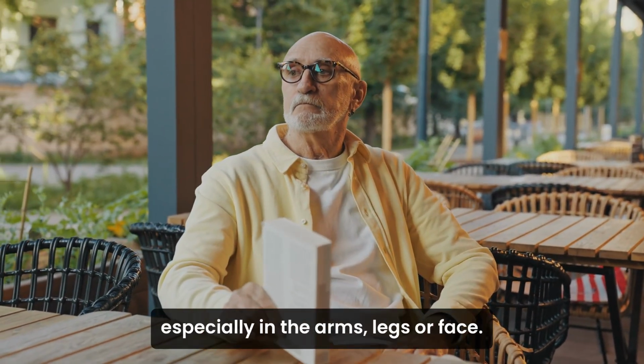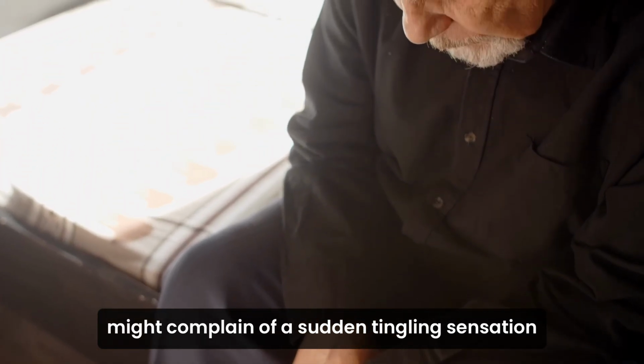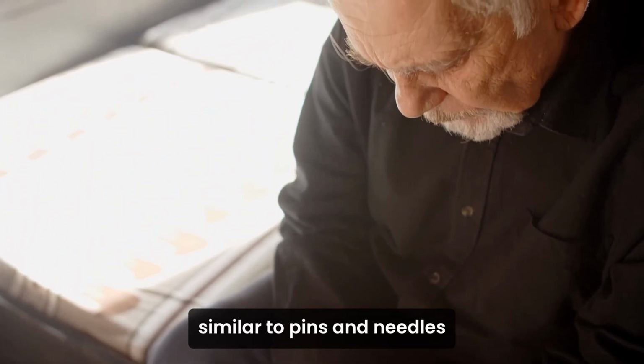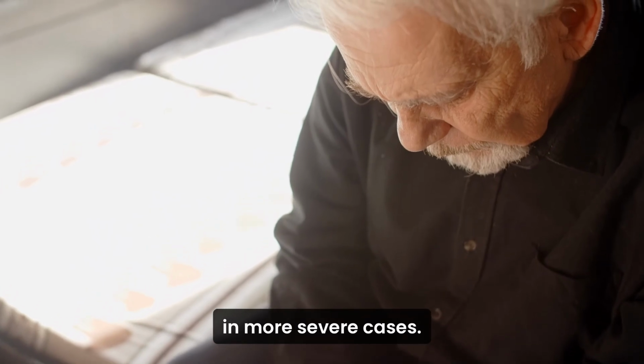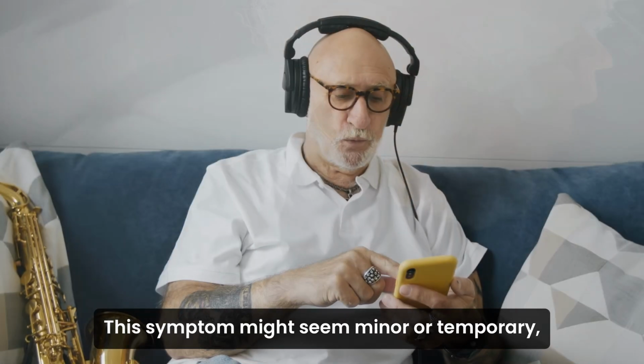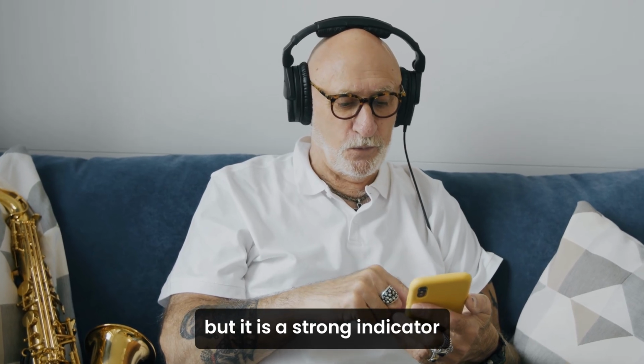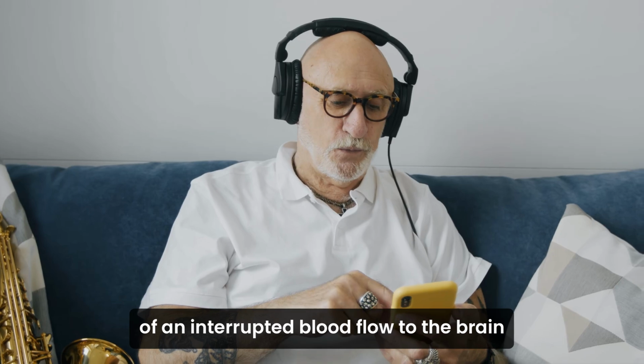Finally, pay attention to numbness or tingling in any part of the body, especially in the arms, legs, or face. People experiencing a mini stroke might complain of a sudden tingling sensation, similar to pins and needles. In more severe cases, they may lose complete feeling in a limb or part of their face. This symptom might seem minor or temporary, but it is a strong indicator of an interrupted blood flow to the brain and should not be taken lightly.